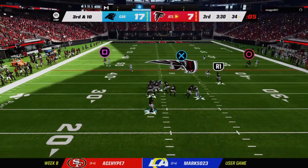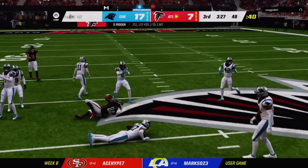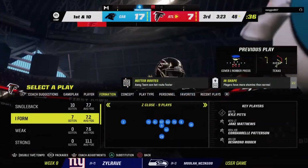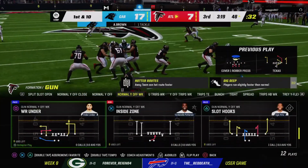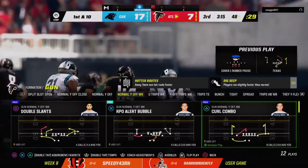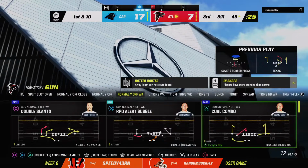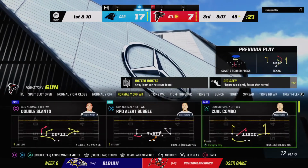Back to throw again. Open man, there is Patterson, complete. And he's going to have a Falcons first down as they're able to get the third down conversion. They certainly had success throughout this contest, getting him the ball in the passing game, and there he picks up another first down. Whatever they saw going into this one, they've been able to capitalize on it, and no adjustment has been made to take it away.